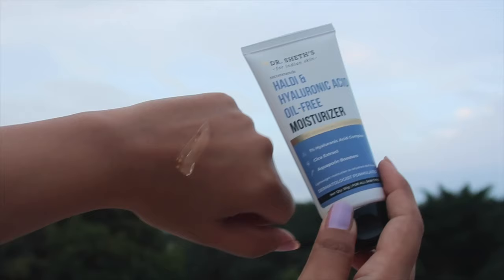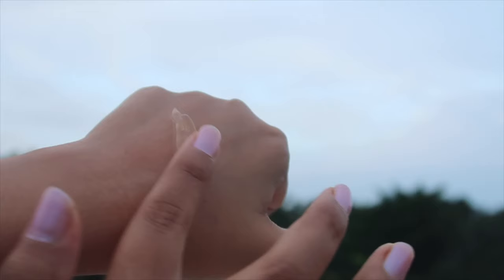New moisturizer for the festive glow by Dr. Sheth's Haldi and Hyaluronic Acid Oil Free Moisturizer. It's only 200 something rupees, but the highlight is it not only moisturizes and hydrates your skin, but also gives that instant glow on the skin. I haven't used a moisturizer which gives that instant brightening effect.